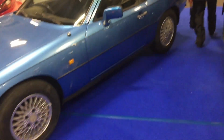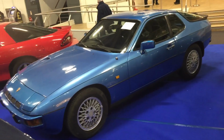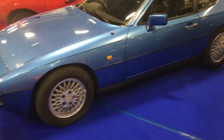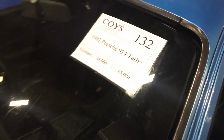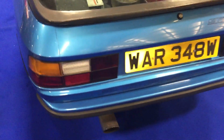There's another one that I would go for, a 924 Turbo. These are really starting to come along now. These were the unloved, poorer relatives of the 944, but now there's been a bit of a spurt in these ones, and people are really getting interested in them. A lot can be done to them. They've turned into race cars as well. 1981, 4,000 to 5,000 pounds, manual. Interior's pretty well worn. The taillights are actually in the boot, or extra taillights, I should say.